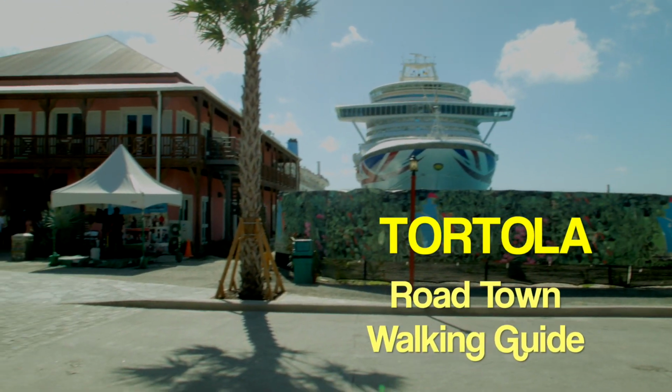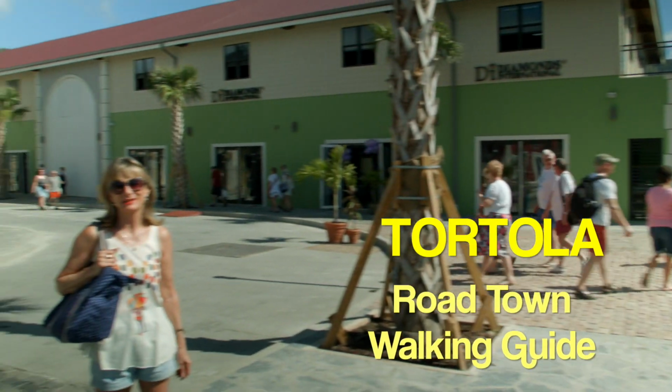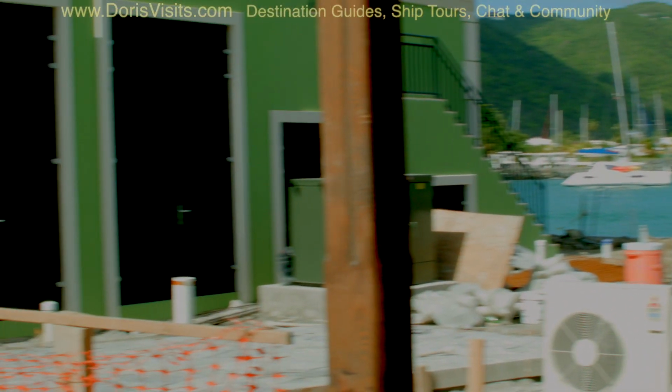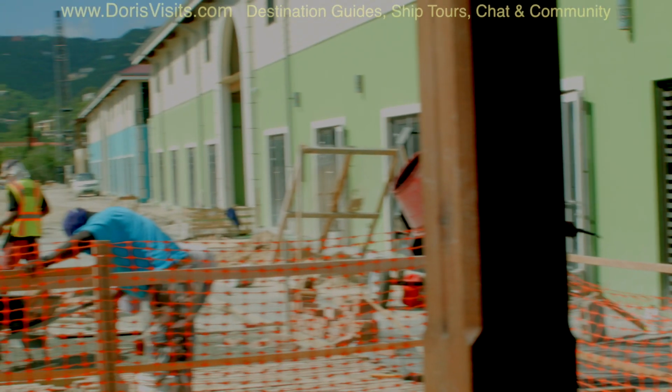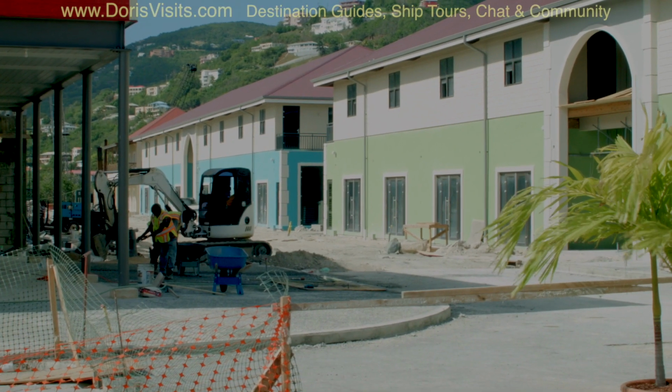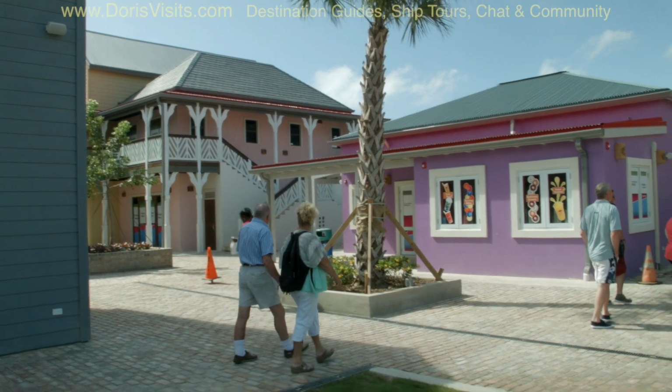This is our second visit to Tortola. The last time we came at the end of 2015, this was all being built. It was finished in 2016, then hit by storms in 2017. Now open again in 2018, Tortola is welcoming guests.